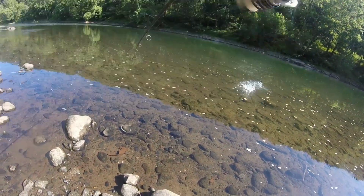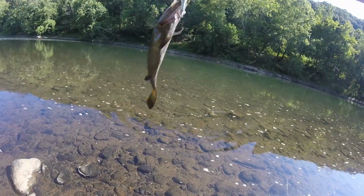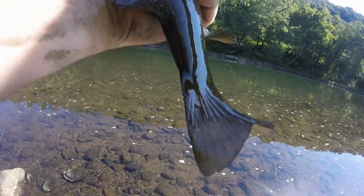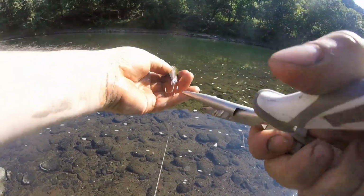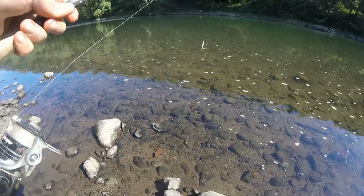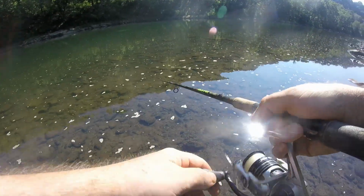Oh, there's one. Where's the camera turned on? Very dark. That came out actually easier than I thought. It wasn't really hooked, it was just pinned there because he closed his gill. Damn it.